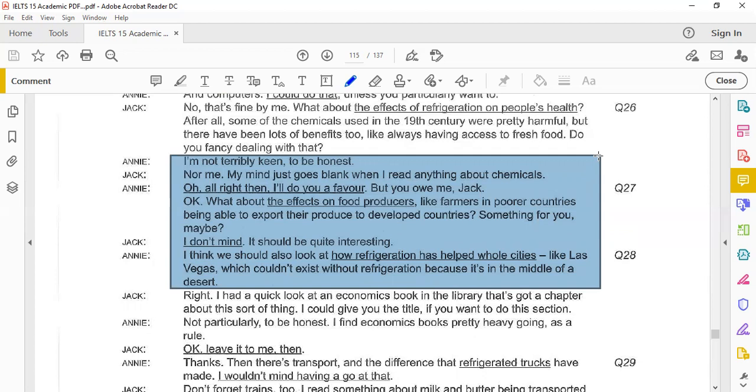Okay, what about the effects on food products, like farmers in poor countries being able to export their produce to developed countries? Something for you, maybe. I don't mind. It should be quite interesting. I think we should also look at how refrigeration has helped whole cities, like Las Vegas, which couldn't exist without refrigeration because it's in the middle of a desert.